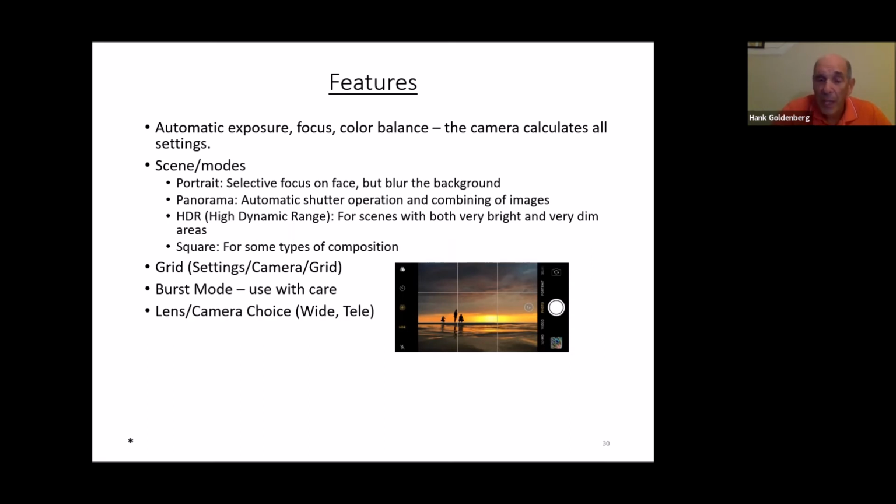And you could choose to pick the lens. So as I showed before, you have wide angle, you have normal, you have telephoto. Use the different cameras and lenses to match the situation in the picture.